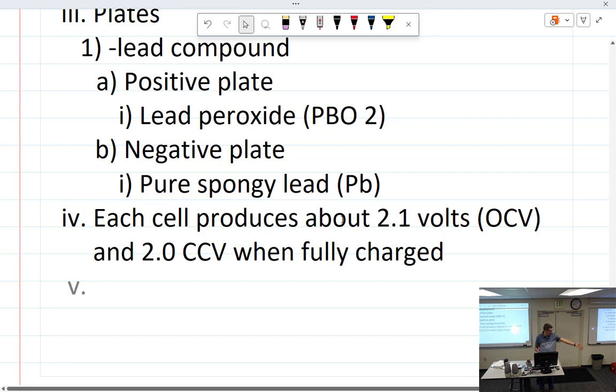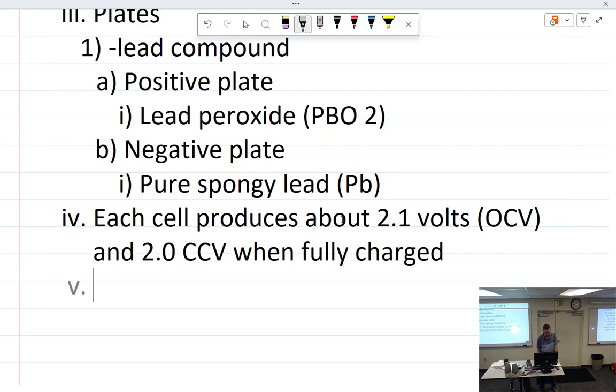Cells are then placed into a box, a container, made out of hard plastic or metal. I don't think I need to write this. Well, if I skip something, I'll regret it. Cells are placed.